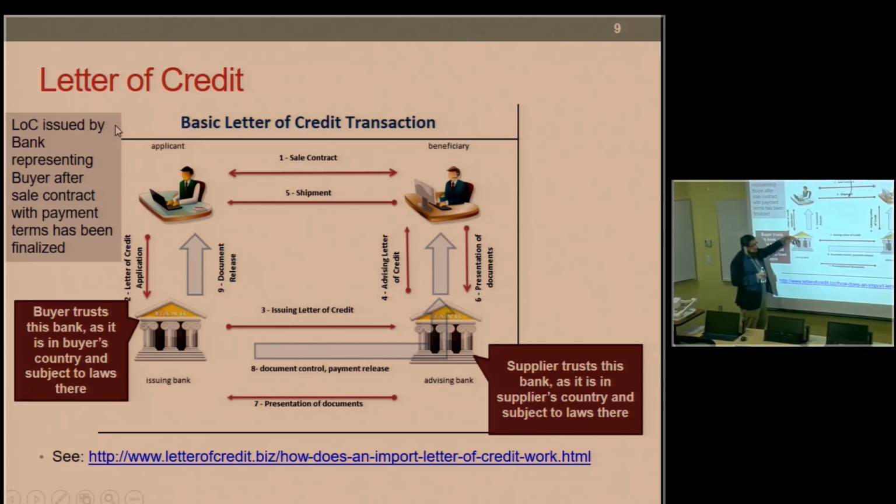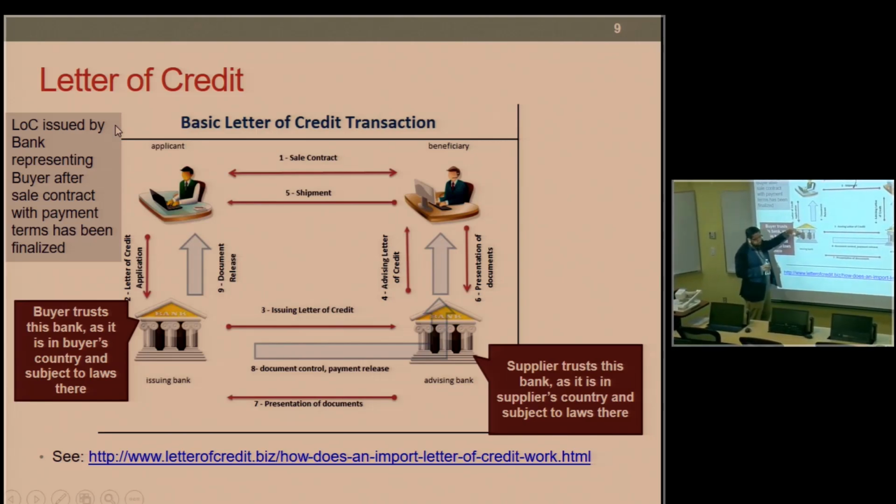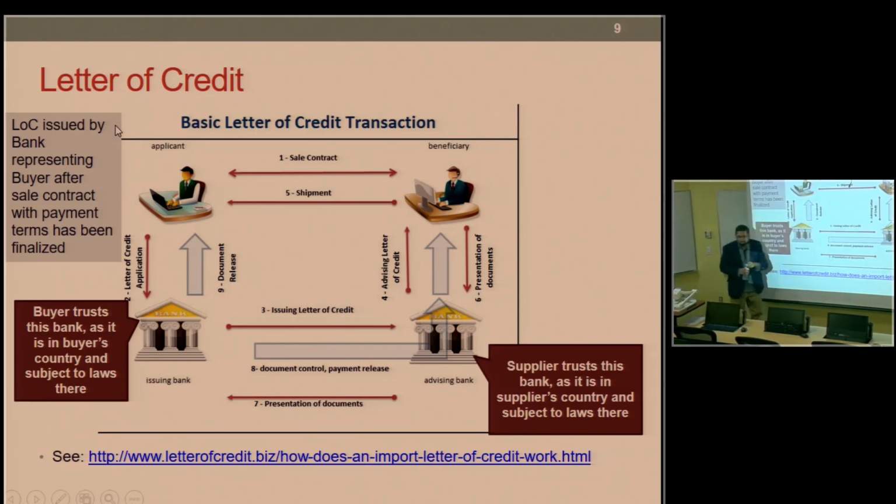And now this bank is obviously going to charge this buyer for the money. The bank doesn't pay from their own pocket, and the letter of credit has a fee to create it. If the bank pays first and then the buyer pays the bank, then there's interest involved because you're financing that transaction and all of those other details.